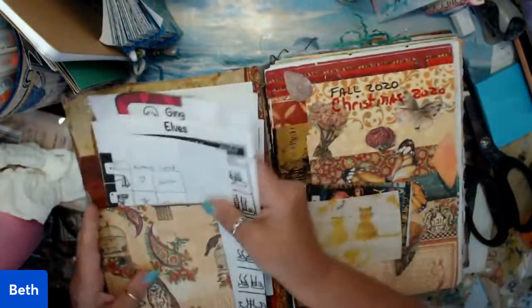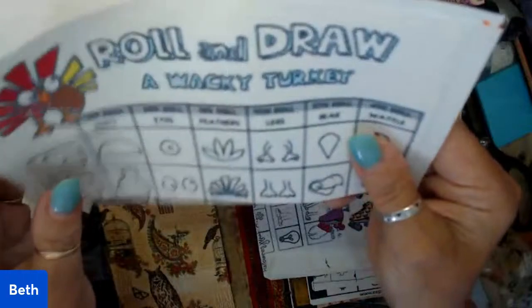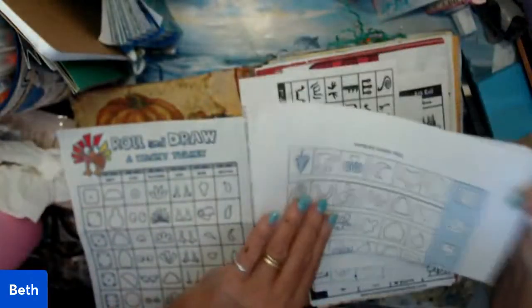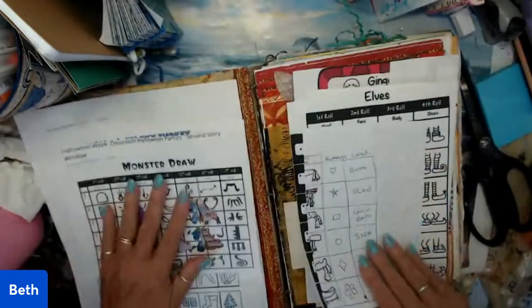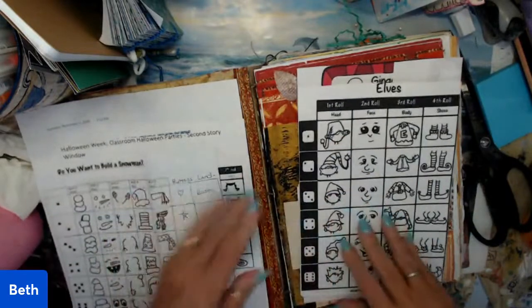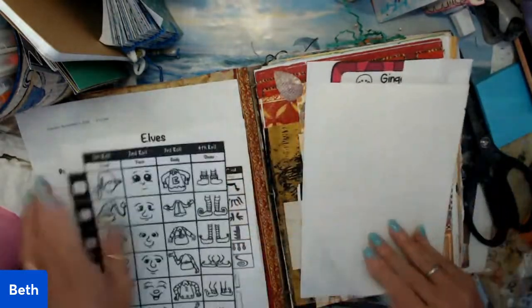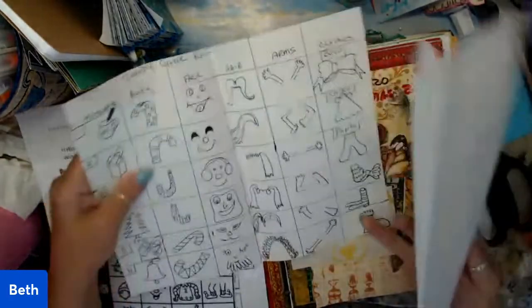Here's some of the games right here. I should put these in my game book. But you can print them off. A wacky turkey. This is good to play with the kids at home. Draw a monster. Build a snowman. An elf. Here's an elf, and here is a candy cane roll.